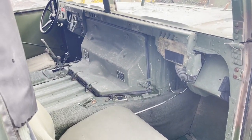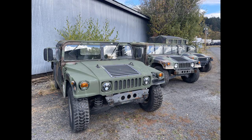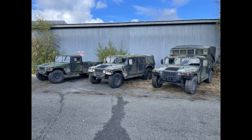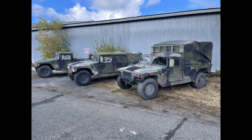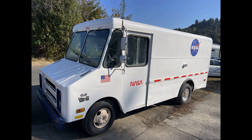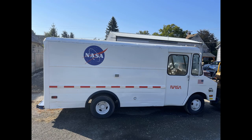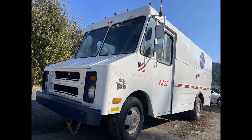What I'm going to do here. Got some neat photos here for you guys to look at. But I just want to tell you that the reason I bought these was because they were going so cheap. That was the only reason. It wasn't because I wanted them. It wasn't because I needed them. I just wanted to buy them because they were cheap and flip them again. Here's also a NASA van that I made myself. I got it listed for sale, but I may end up putting this one into the Rich Brother auction.